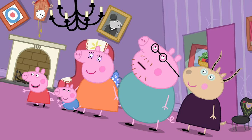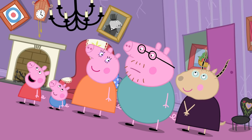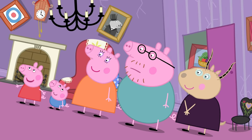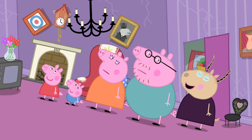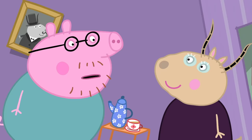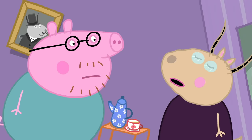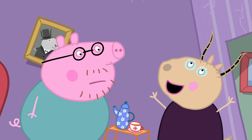Is it meant to be like that? No, the house is just old. Everything here is a little bit wonky-donky. Everything is leaning now, but it wasn't always this way. When did your house start leaning, Madam Gazelle? Oh, I don't know. It's been so long. And now I have cracks everywhere, too.